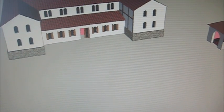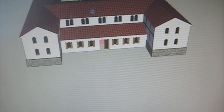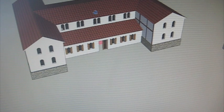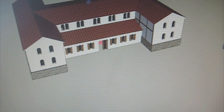We know that the house was extended over a long period of time. This was the first section that was built, and this dates back to the 1st century AD and was probably built fairly soon after the Romans arrived in Britain. These 2 wings were added later, possibly in the 2nd century. This front section and then the back section were added later.